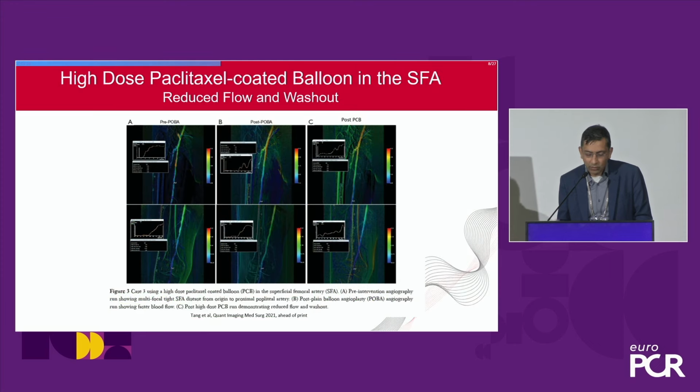Now, why does this matter? You say, oh, clinically it doesn't make a difference to me. Well, you know that paclitaxel can lodge in downstream tissue beds and arterioles, causing slow flow and ischemia or infarction. And so we want to make a technology as good as possible without any unwanted side effects.